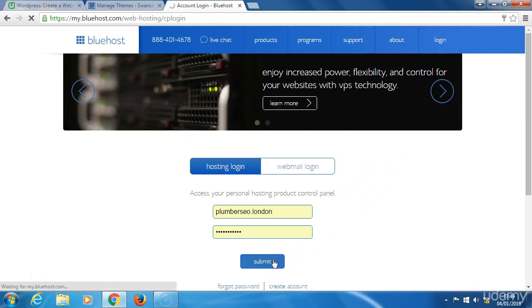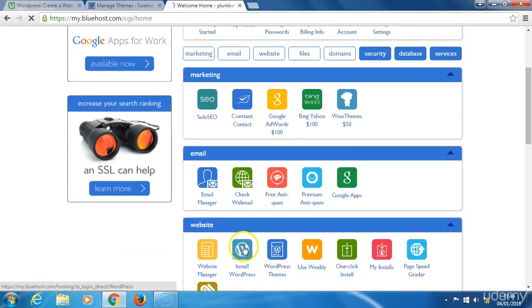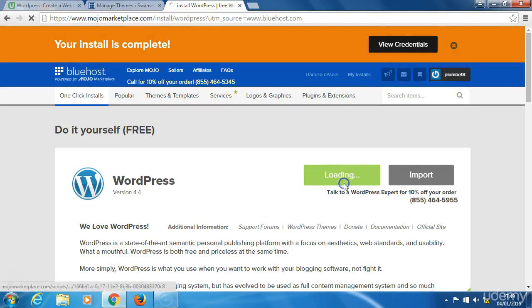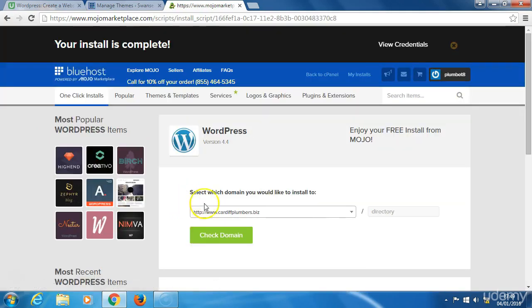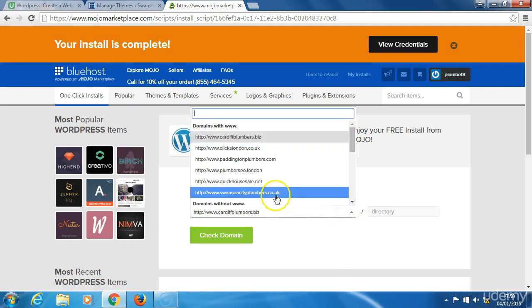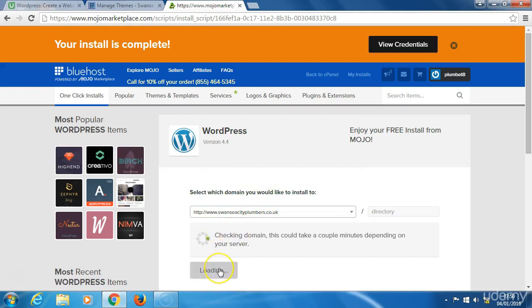Click submit, logging into the account. And we're going to come down, install WordPress, click here. You'll have a similar button if it's GoDaddy you're with, or Hostgator, or anyone else. Click install WordPress. It's installing WordPress for you, the latest version. We go to here, click, and it's loading version 4.4. If you've got several domains, you need to pick which one you want to install it on, WordPress 4.4. I'll install it on Swansea City Plumbers. Click check domain. It's loading for you the WordPress 4.4 version.